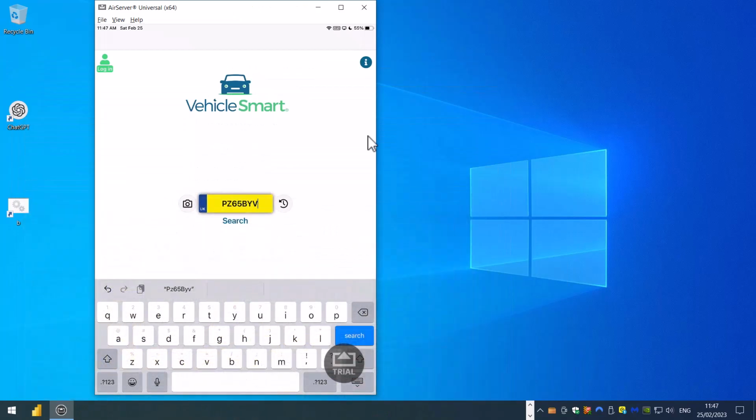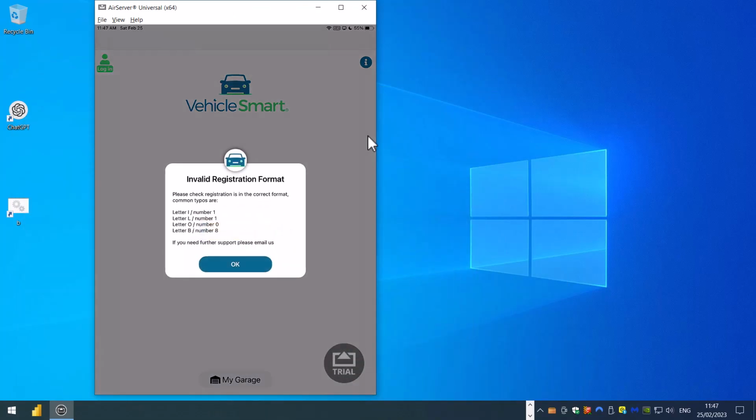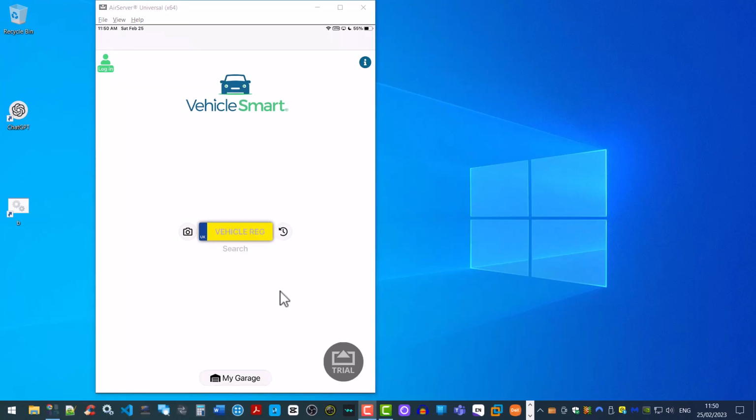Okay. Fingers crossed. Let's see if we get some juicy information on this one. Again, invalid registration. Okay, I'm going to cut the video, have another look and see if I can find something using Google search that actually has some more useful information. Okay, so I eventually gave up on the Google search using images for UK license plates, and I decided to visit Auto Trader UK.